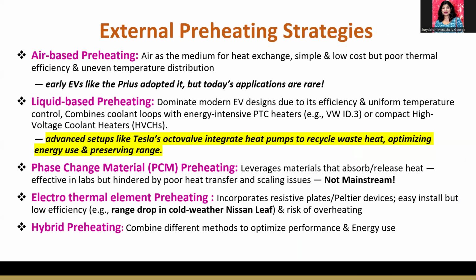Now, overall, as scientists are exploring research on material challenges, external preheating strategies are the most viable solution at this point. So external heating methods based on battery thermal management systems use devices from the outside to transfer heat through heat transfer mediums such as air, liquid, or phase change material, or even thermal plates or films. So the key methods are air-based preheating, which uses air as the medium. It is simple and low cost, but has poor thermal efficiency and uneven temperature distribution. Earlier EVs like the Prius used it, but today it's rarely used.